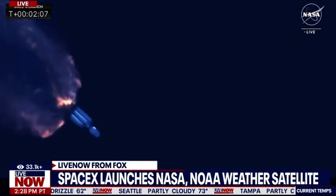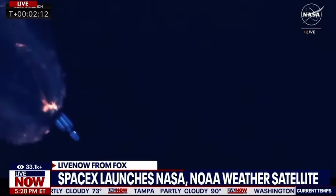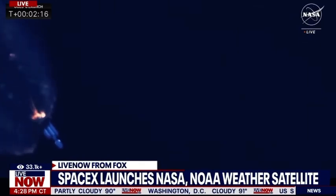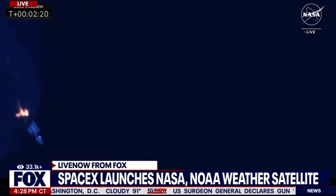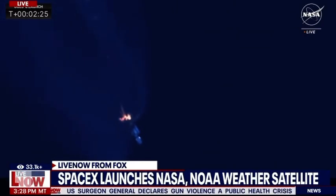The side booster cutoff will be referred to as BECO. We'll hear that call out. And then when the center core shuts off later in flight, we'll hear that called as main engine cutoff, or MECO. All boosters are performing nominally. Everything's looking good with the 27 Merlin engines.